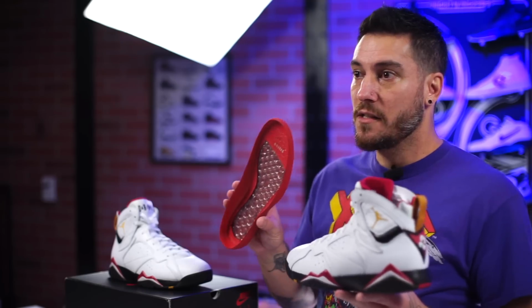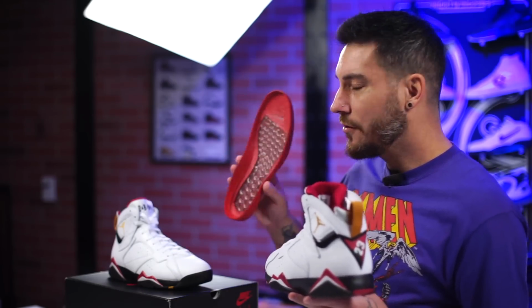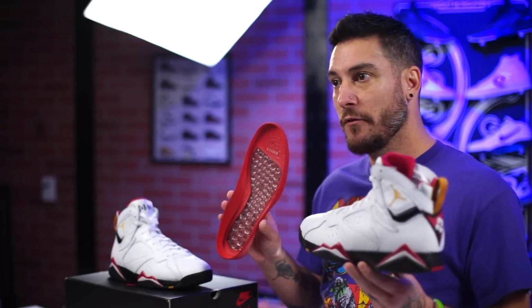Again, those are the original tech specs, but in all of the subsequent retros starting in 2006 and onward, the Air Jordan 7 actually features a polyurethane midsole along with a full-length air unit, which is top-loaded. So this is not the exact air unit that's inside the shoe, although it could be. I have not actually pulled them out before, but this is very similar to what is actually inside of this shoe.